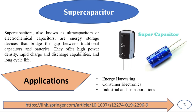If we talk about the applications of supercapacitor, the applications are in energy harvesting. They are used in consumer electronics, and of course they are very useful at the industrial and transportation scale. You can see in the picture we have supercapacitors.